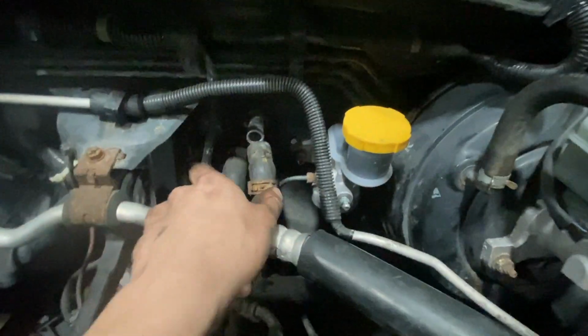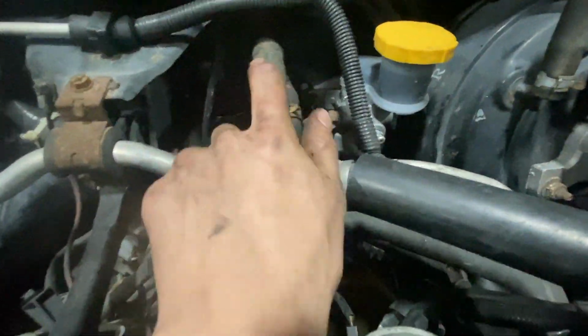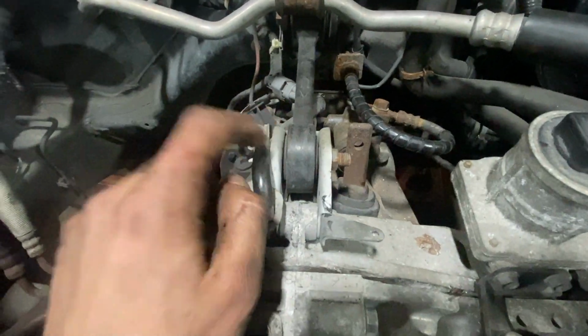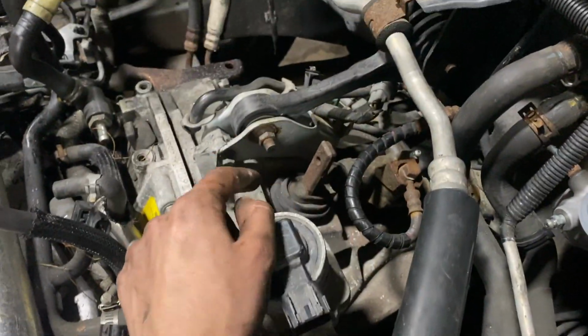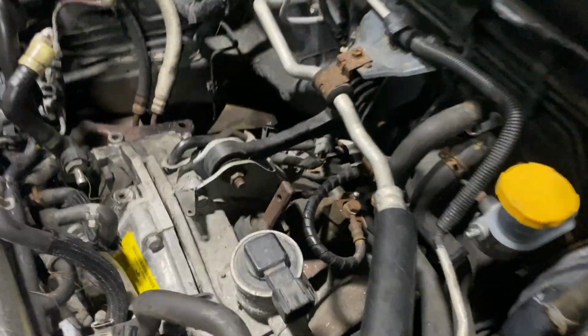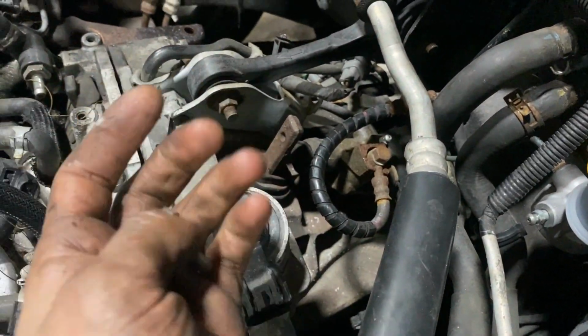So another thing is, I don't know if I already said this, but I disconnected the heater hoses, and we also got to pull this mount off for the transmission in order to pull the engine out. And another thing is, I believe you only have to do this for the 6-speed, the STI transmissions. I don't think you have to do that on the WRXs. It's a different way they pull them out. A little bit simpler than this, but yeah.